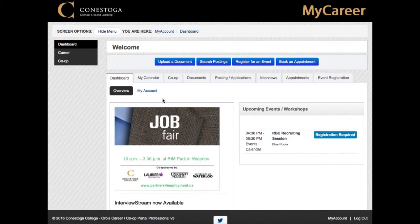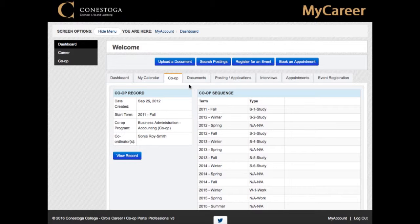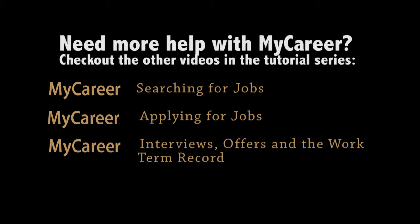Co-op job postings in MyCareer are available to active co-op students who are eligible to go out on a co-op term. If you're unable to log in or access information, check with the registrar's office to ensure your fees are up to date, or if you're an international student, make sure you have submitted your co-op work permit information. You can always contact your co-op advisor to ensure you're eligible for your next work term. If you need more help with MyCareer, check out the other videos in the series.